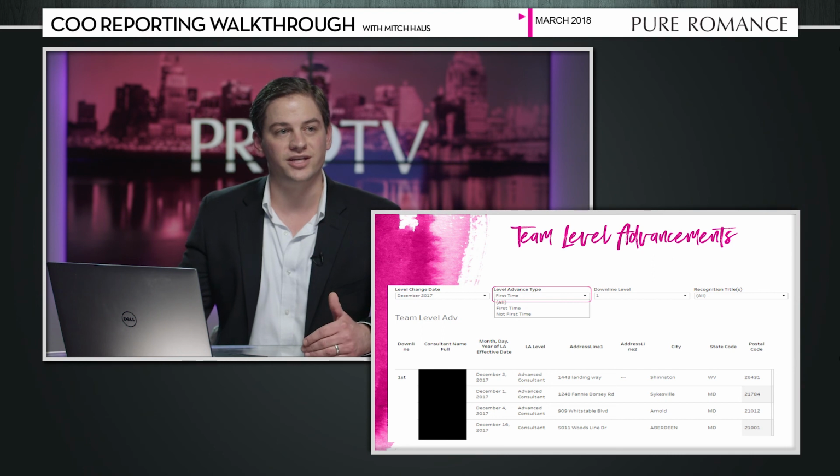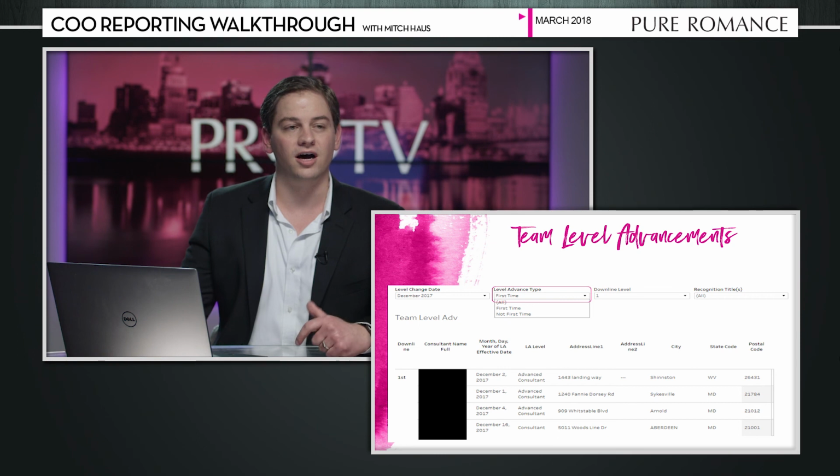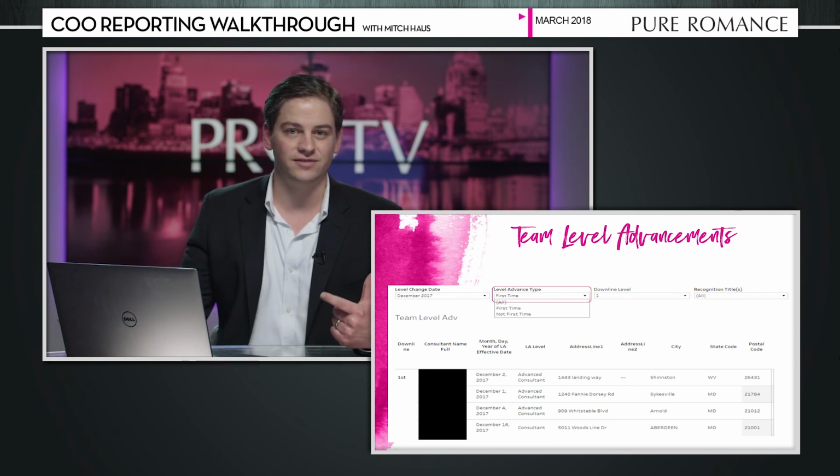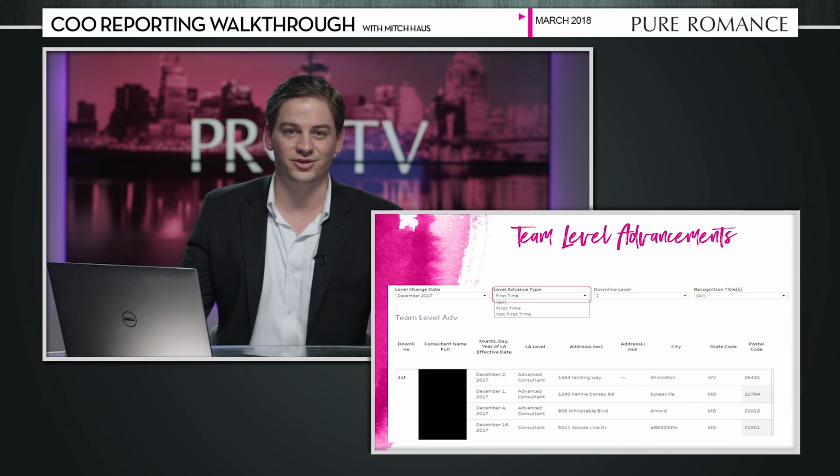And then it tells you the effective date. That's the date that they actually shifted over to their new level and they advanced. And then LA level, that's the level advanced level. So that's the recognition title that they move to. So again, like I said, it's going to include advanced consultants on here. You can filter those out, but that's what's being shown on this screenshot here.